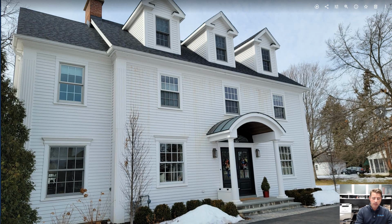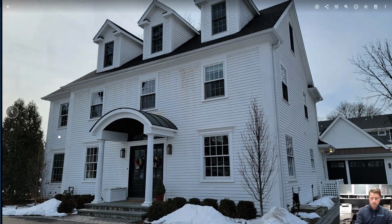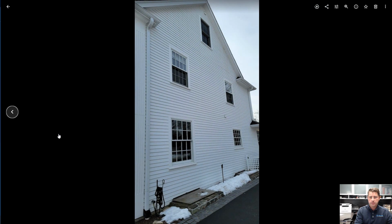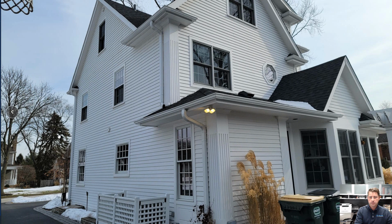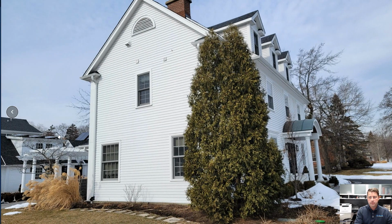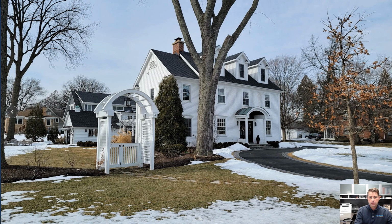Here's one last overview of all the elevations. Front, going on the right. The back right. The rear left. The left. And the front left.